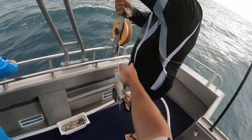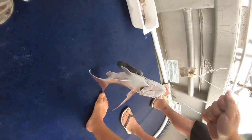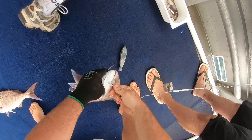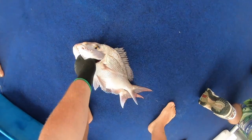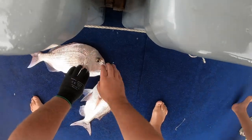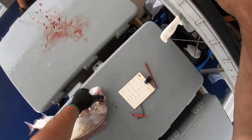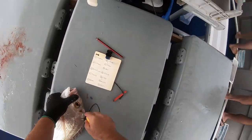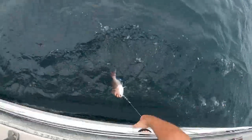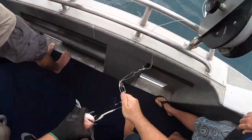Swimming around. Oh, got pinky. Yeah, pink snapper. Yep. Old Jono's coming up here. Yep, coming. Yep, beautiful. Well, that's a better pinky. Oh, about the same. Beautiful pink snapper, mate.